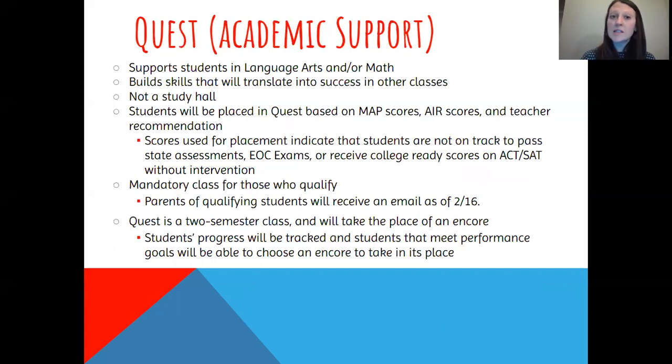Previously, I mentioned Quest. Quest is a class that supports students in language arts and math, or math. It builds skills that will translate into success in other classes, and it is not a study hall. Students are placed in Quest based on MAP scores, AIR scores, and teacher recommendation. These scores indicate that students are not on track to pass the state assessments, the end of course exams, or receive college-ready scores on the ACT or SAT without intervention.